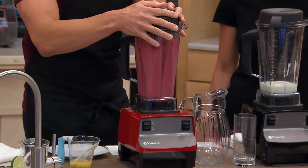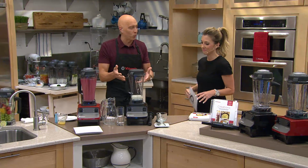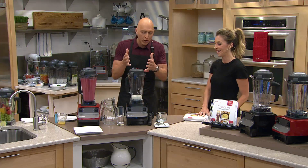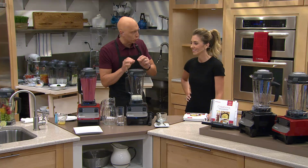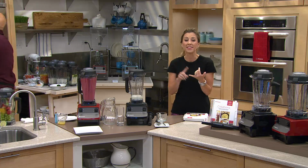While that's finishing, we're going to make something else, which I probably do 2 to 3 times a week with my kids, and now it's summertime, so we're going to make homemade frozen strawberry yogurt. So I'm going to grab some frozen strawberries out of the freezer. Right back.